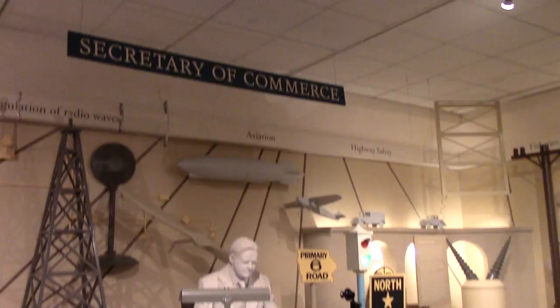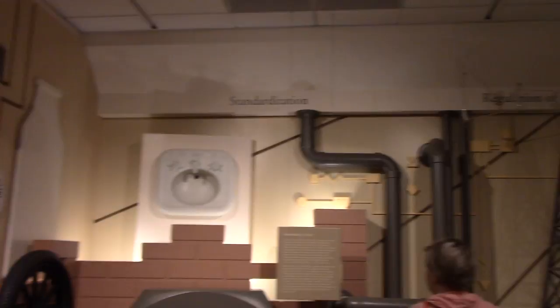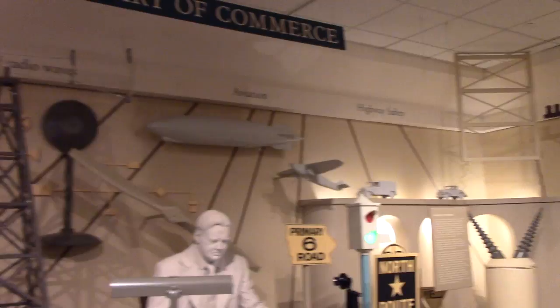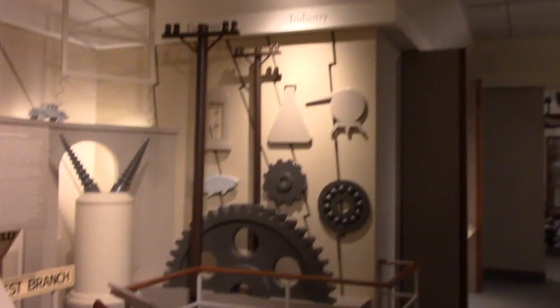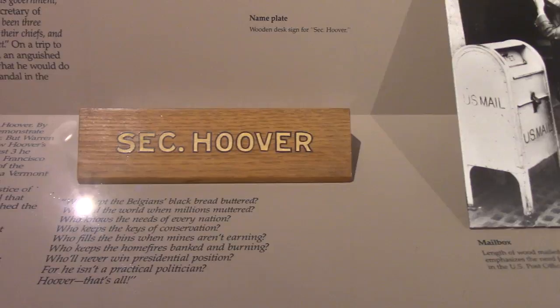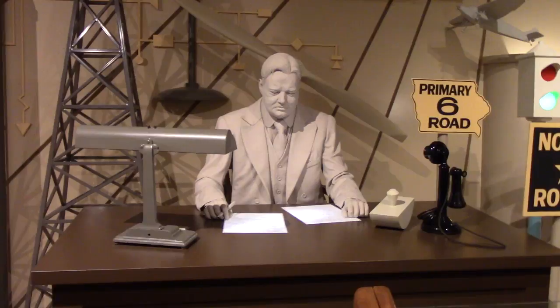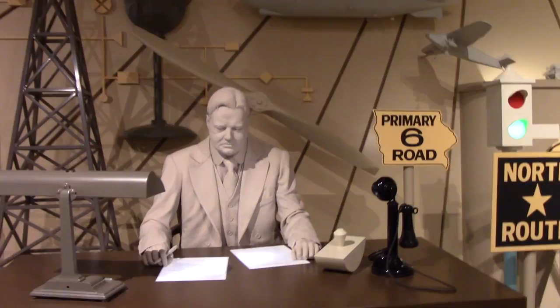So, standardization, pasteurized milk, regulation of radio waves, aviation, highway safety, fisheries and industry. This was actually on his desk, the nameplate. It says Secretary Hoover. Yeah, the reason why we have such standards in electricity and water and aviation and highways and things like that is all because of Herbert Hoover.